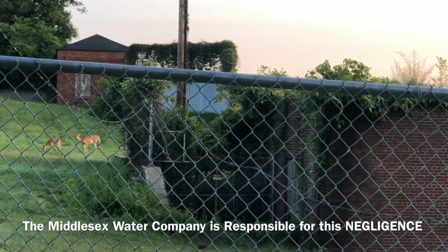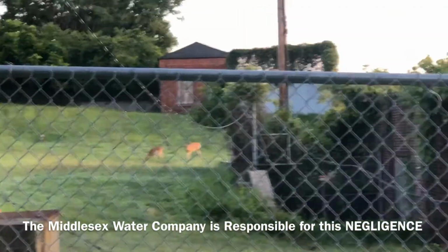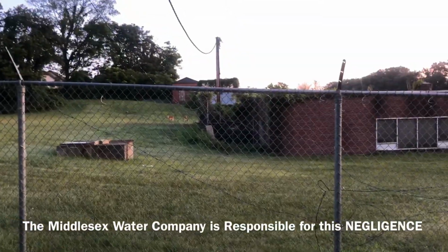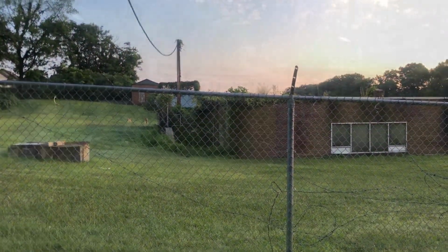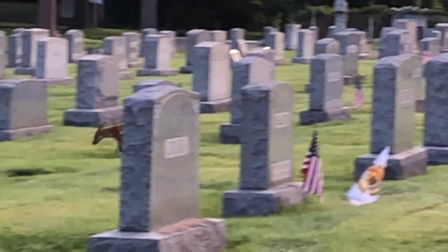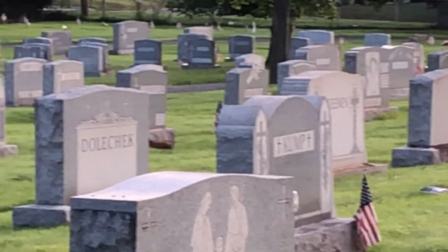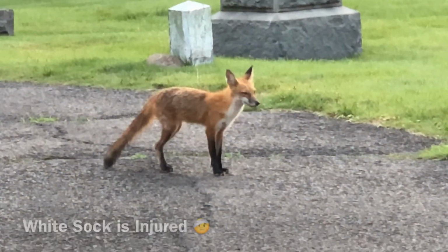He hasn't returned any of my calls or responded to my emails. So they're just going to leave it the way it is. That's how I take that. And that's not acceptable. White Sock. And White Sock has got an injured front paw, see? See where he's hopping? Poor little guy. All right, there's Sleepy Eyes.